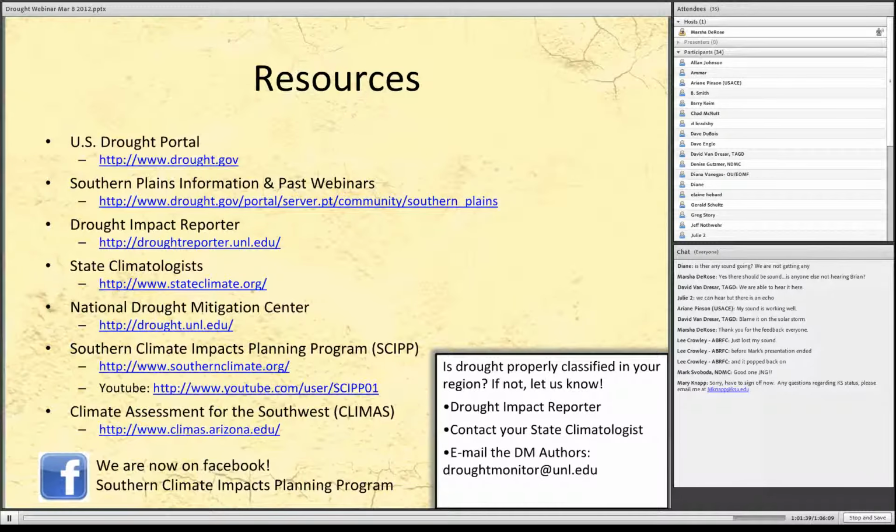Those are still in the preliminary stages of being worked out, but please keep an eye open for that, because we recognize that this extreme and exceptional drought is still continuing in West Texas and New Mexico, and we hope we'll be able to focus on the impacts there as well. We still have several state climatologists on the line. Dave Dubois and Nancy Sullivan are on there, as well as John, of course.